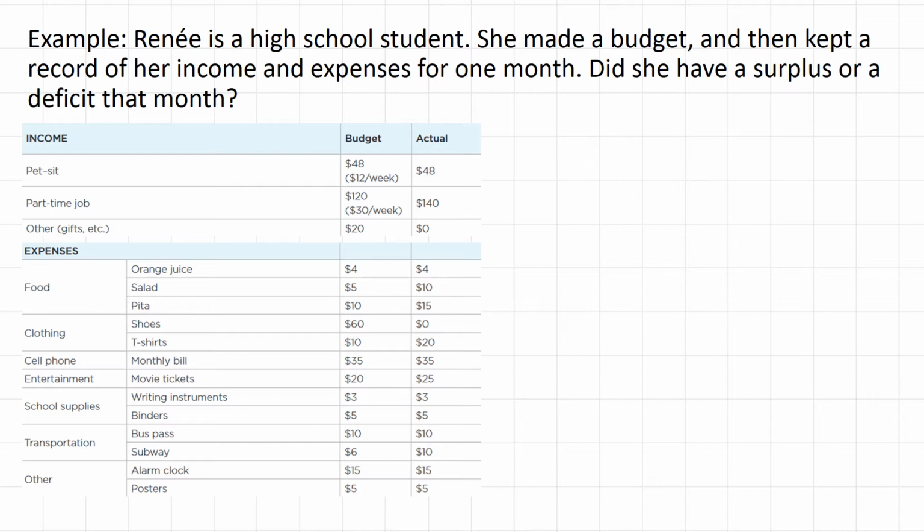So we can see that this budget has two really important parts. First of all, it has the budget, which is how much she planned to make that month, and then the expenses below, how much she expected to spend that month. And also, she kept track of what she actually ended up making that month and how much she actually ended up spending that month. This way we can figure out if your budget's actually working for you and can keep track of surpluses and deficits.